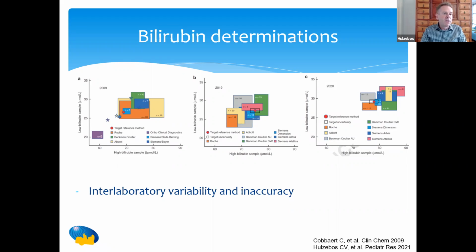It was done again in 2019, 2020, and there are few changes. Maybe it's a little bit better, but it indicates that the concept of so-called metrological traceability, which leads to exchangeable TSB results, whether it's performed here in the US or in Italy, was not uniformly adopted.